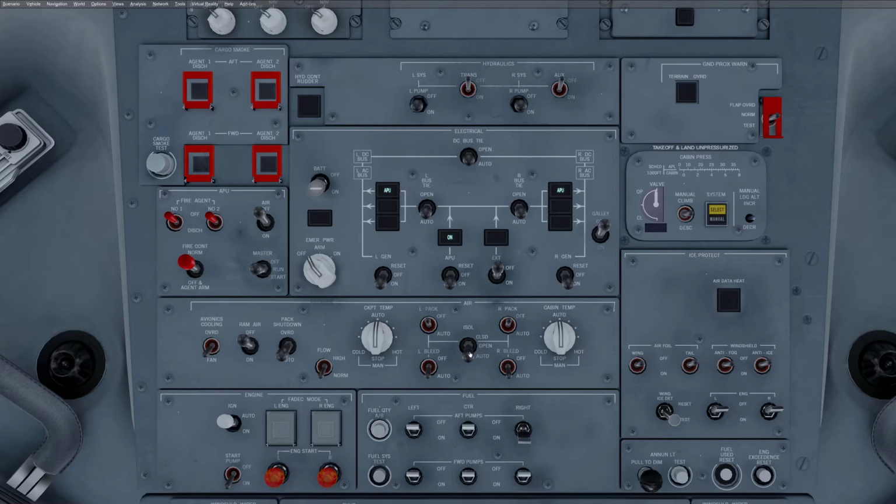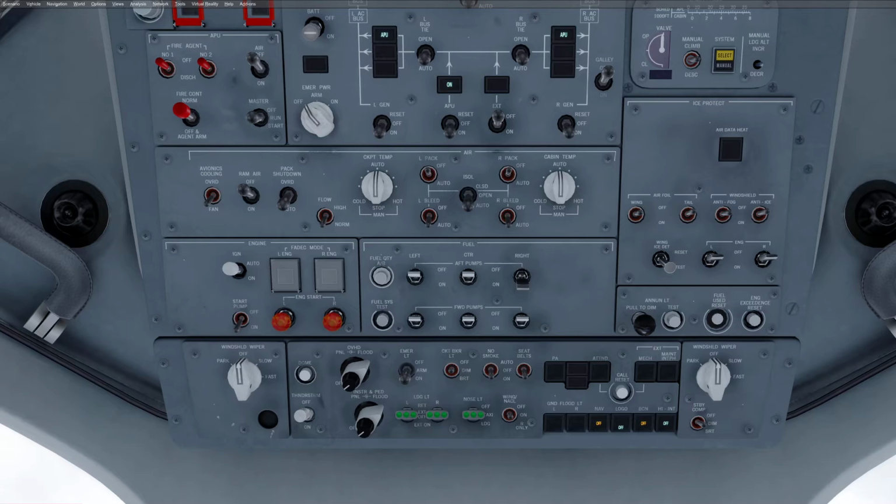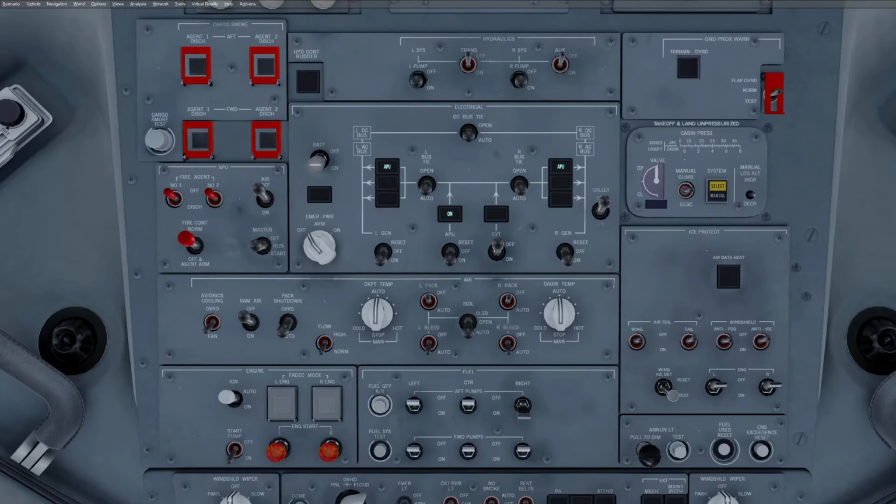Good grief. Isolation valve switch open. There we are. Already is open. Yeah, an emergency power arm. Did we arm the emergency power? I can't remember now. Yeah, it's another switch we've got to find. I told you this is going to take a while because, as I say, I'm not so familiar. Well, I like flying this plane, but I just can't... Emergency power. Don't do this to me. Ah, there it is. It's not a switch, it's a dial. Okay, so emergency power arm, emergency lights arm as well.